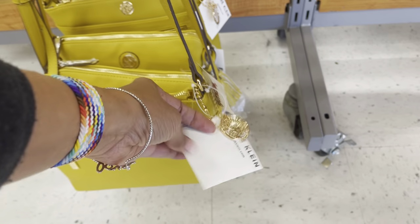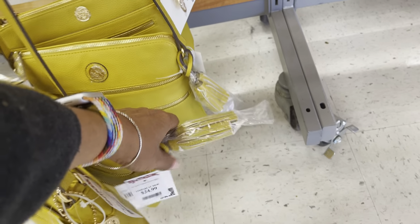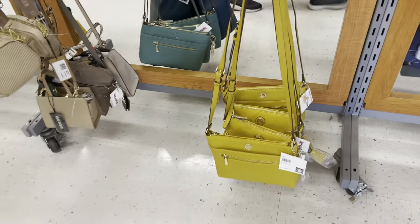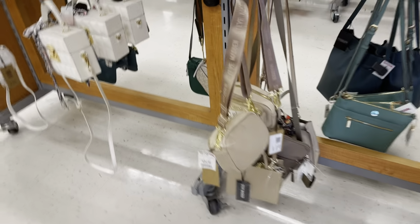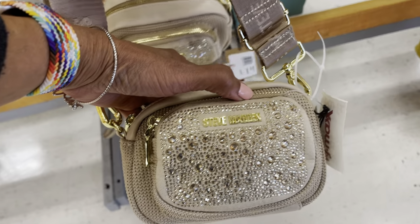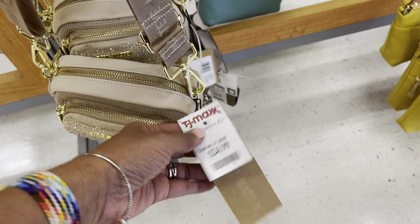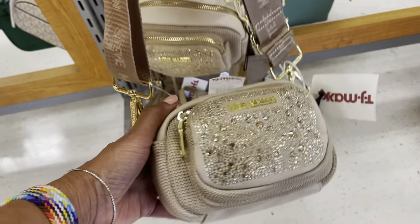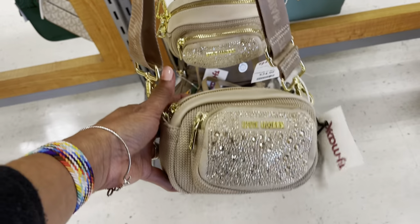Ooh, this is an Anne Klein crossbody, $25. Oh, look at the tassel. Nice big tassel. Ooh, Steve Madden. This is pretty. Look at all these rhinestones. $25. This looks like a belt bag. So pretty. I love it.